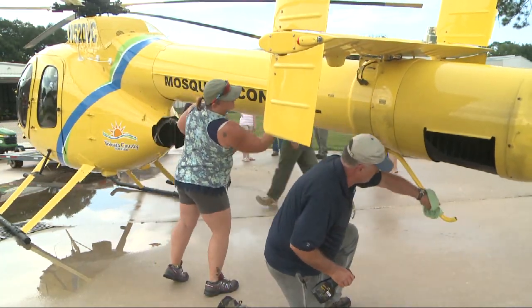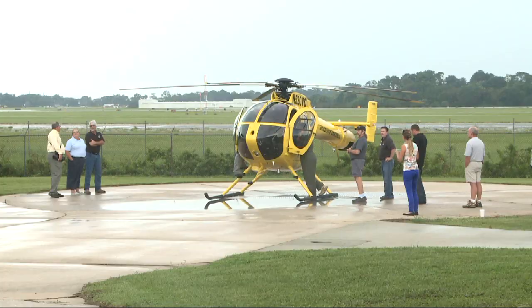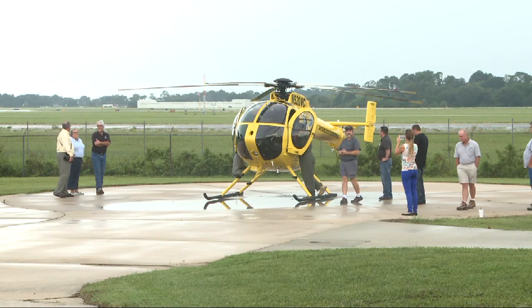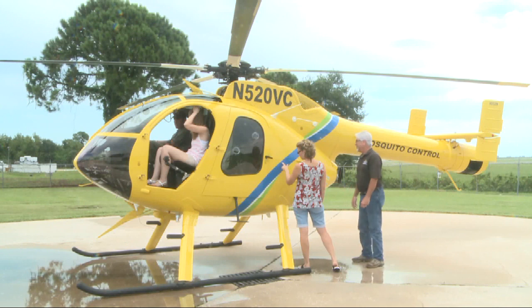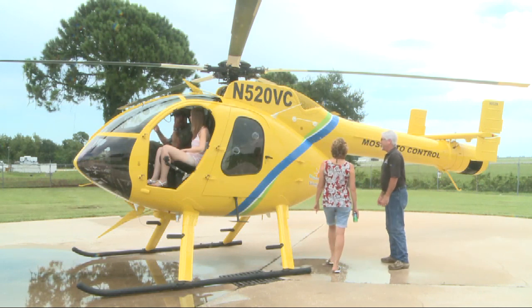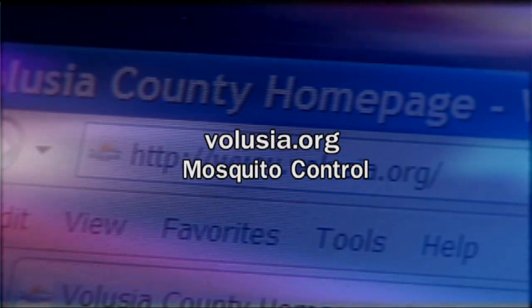The dynamic yellow paint scheme of the new helicopter and high contrast main rotor blades deliver increased visibility when flying through areas of dense brush and low light. The chopper features a system for anti-torque and directional control for increased safety and decreased noise, making it an option for operation in confined and densely populated areas. For more information, you can log on to volusia.org and select Mosquito Control.